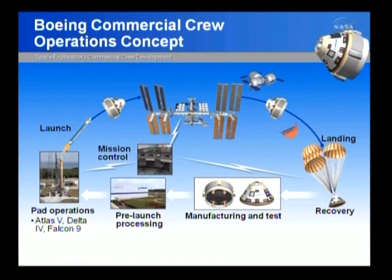The service module is discarded during re-entry. We land on parachutes, using airbags, on land. The capsule is reusable for up to 10 missions. That's our design point. And then importantly, an integrated piece of this system is a mission control center and the ground processing capability. So as we've worked through CCDEV 1 and on through CCDEV 2, subsequently completing development, we'll be focused on this entire integrated system as a turnkey capability. Next slide, please.